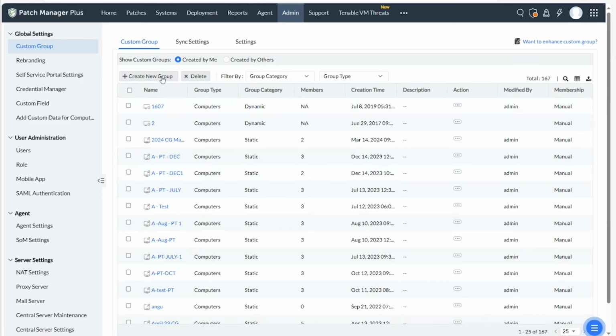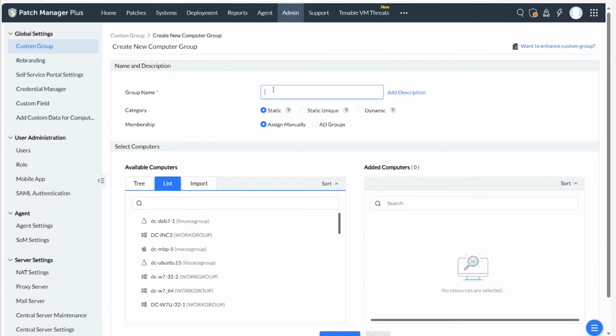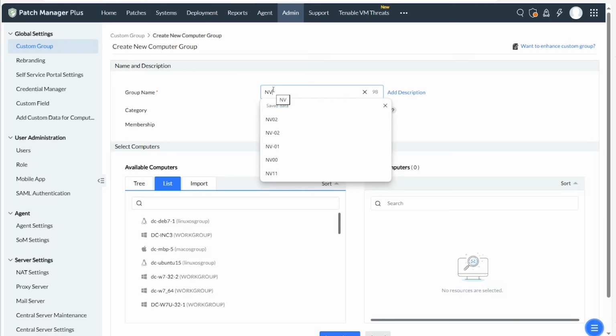Let's create a new custom group now. The first task would be to name our group. I'm going to give a random name here.